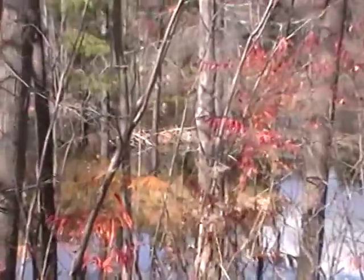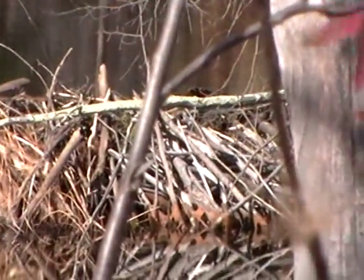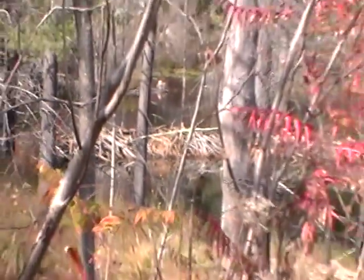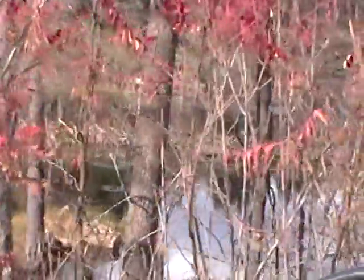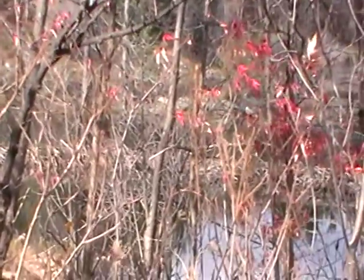You see how well the sticks are laid? They're placed across the dam. Not with it, but across it. Into the water. Isn't that amazing? Oh, there's the beaver right there on top.